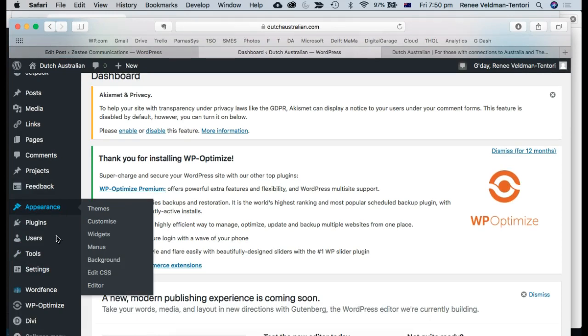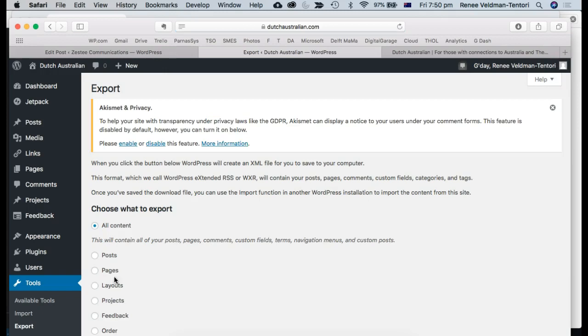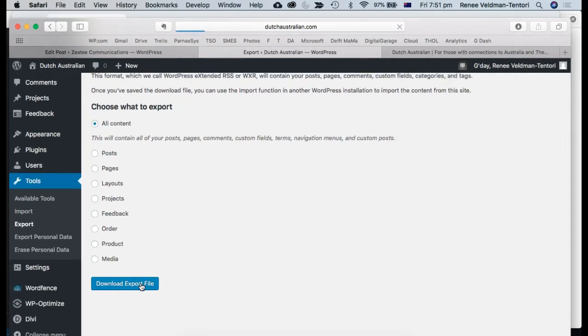So what I've done with the others is I just go here into Tools and Export. So just export there, you click on that. Now choose what to export, so export all content, and even with quite a big site like Dutch Australian, it should happen in a matter of seconds.